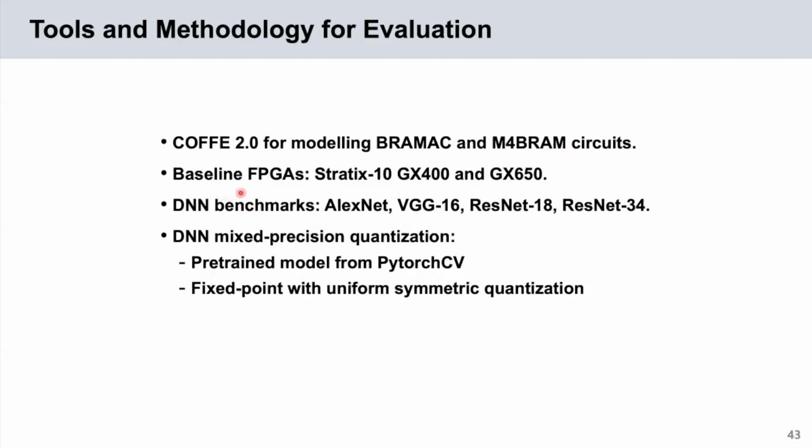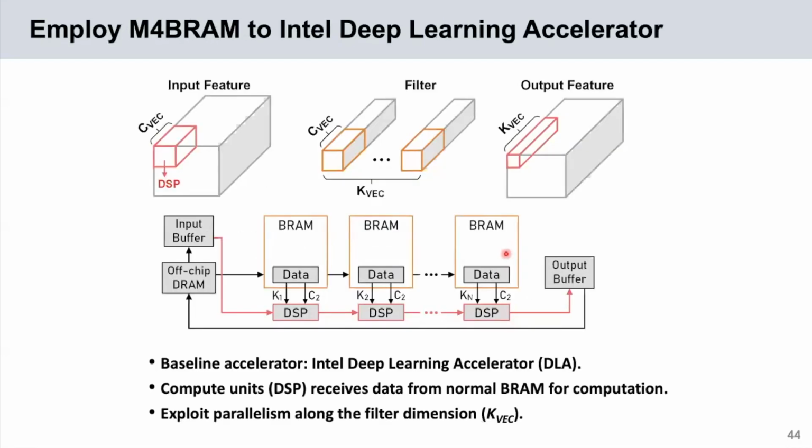Then we evaluate some DNN benchmarks on the baseline FPGA, Stratix 10. When we do DNN mixed precision quantization, we obtain the pre-trained model from PyTorch CV, and we conduct a fixed point quantization with a uniform symmetric quantization. Actually, this M4BM paper was published in last year's FPT conference. You can go check the detailed evaluation methodology if you are interested.